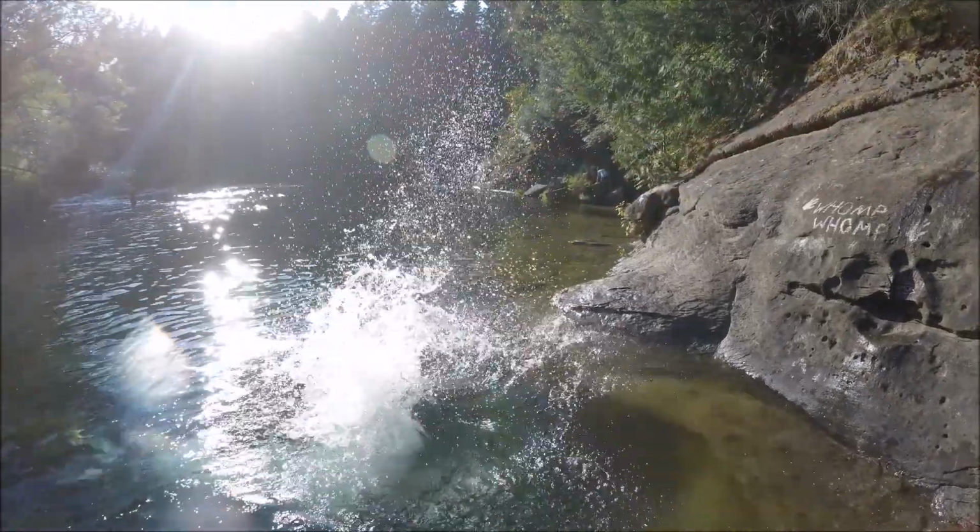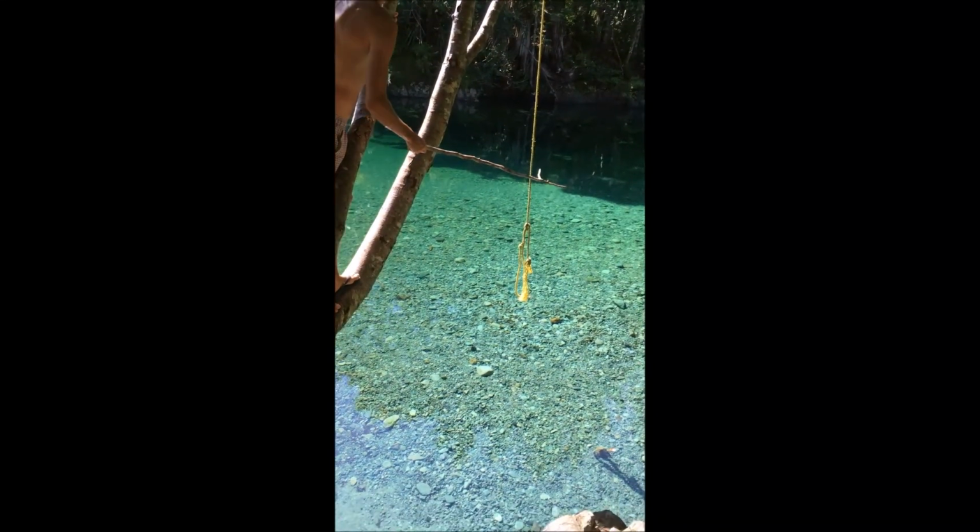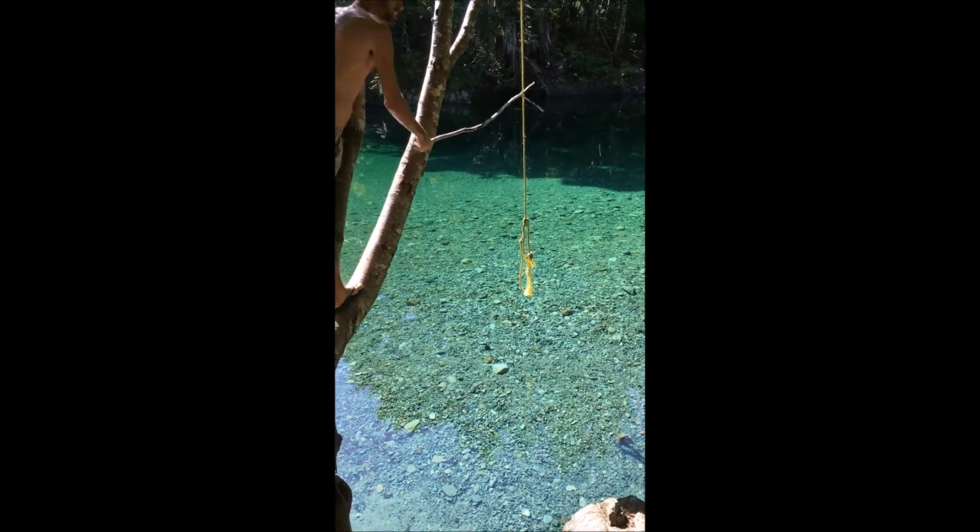It was pretty hot travelling around in August, so our main goal every day was to go for a swim in a lake or a river. And this river ended up being our favourite. It's probably some of the clearest water we've ever seen.